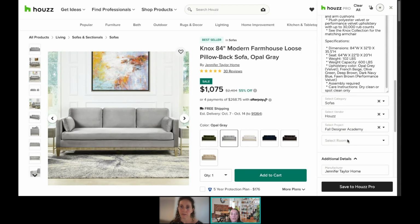From here, I can also assign it to a room. This will help me when I'm creating a mood board, a selection board. I already have this item categorized into that specific room. On this project, I don't yet have a room created, so I'll go ahead and type living room, and then I'm going to click create living room, and then it will add that room for me.